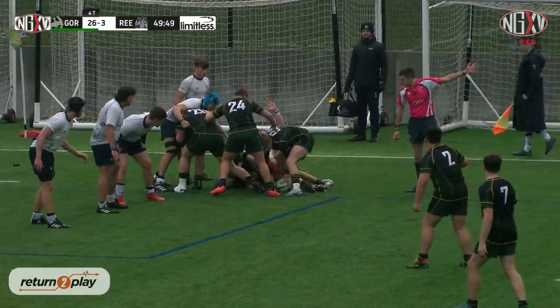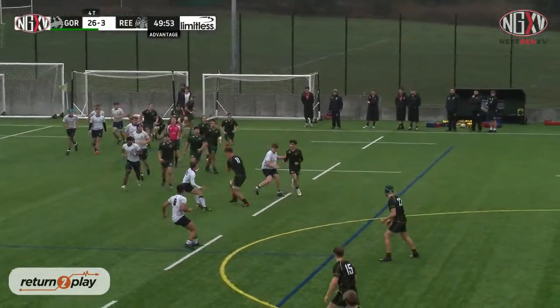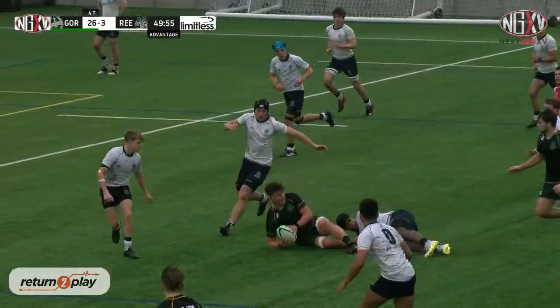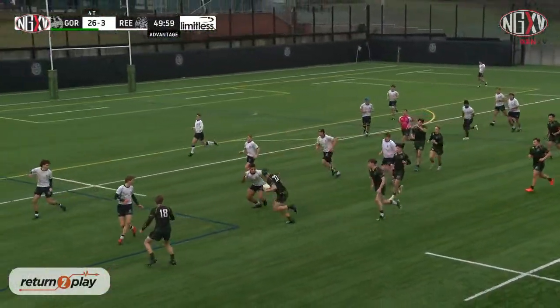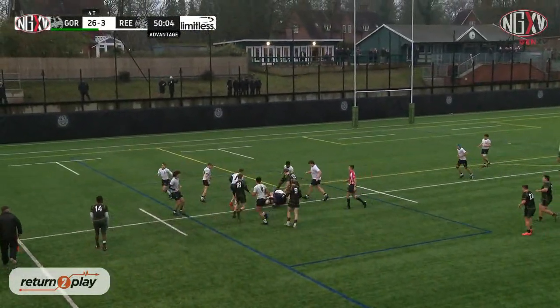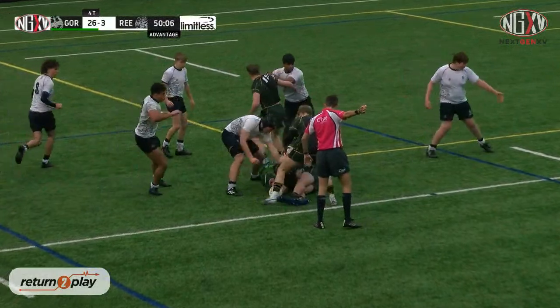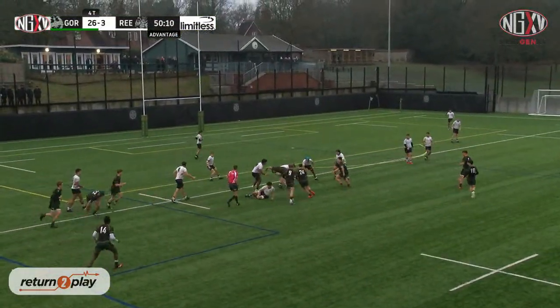Advantage penalty. Forwards he goes. Drawed now to Harrison, who's always looking for the offload and finds another one there. Gordon's playing some brilliant rugby. Oh, it's this huge aggression through contact as well. Aiden Sisk playing like a back row forward on the wing here.